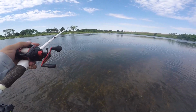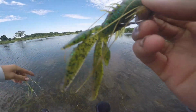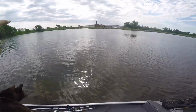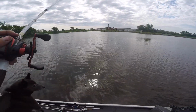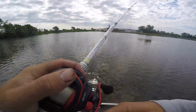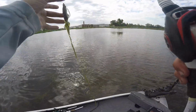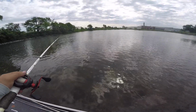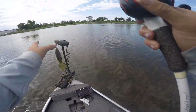I'm not using a super heavy tungsten, and I'm not using a super heavy line. This is 12-pound fluorocarbon on a 3/16 ounce tungsten. It's got a nice slow fall, and because it's not super windy, I'm not punching the thick grass or thick lily pads. I'm just casting in these open areas. I could throw a super heavy tungsten and braid and try punching everywhere through this, but right now I'm just choosing to cast in the open spots, and it's working.